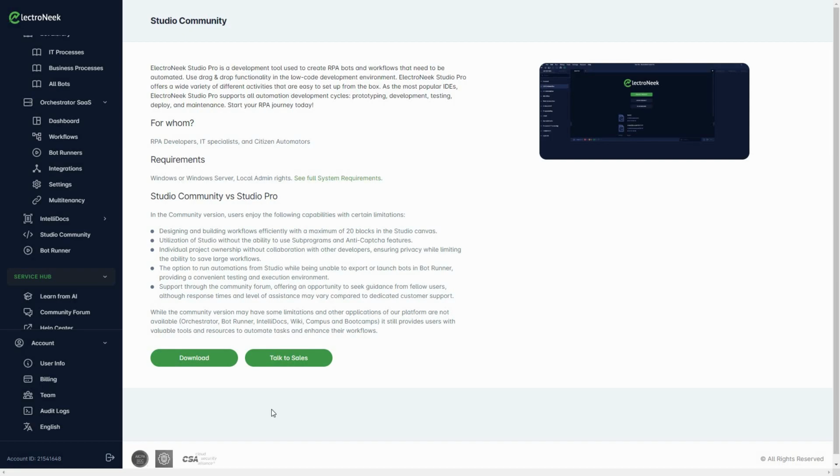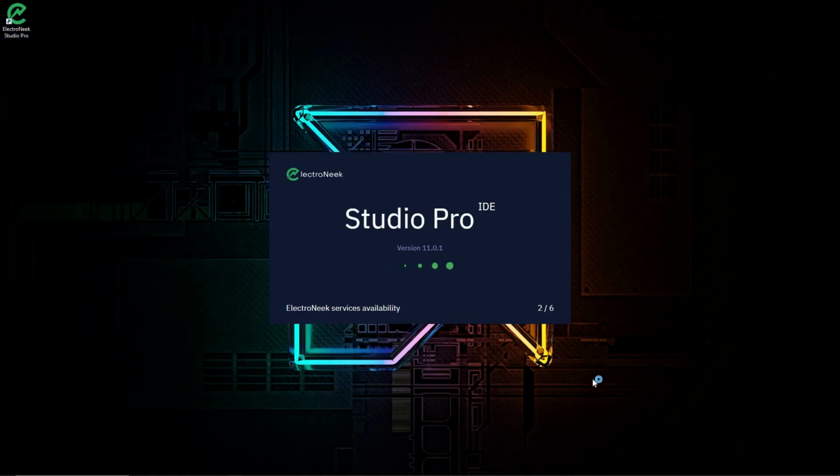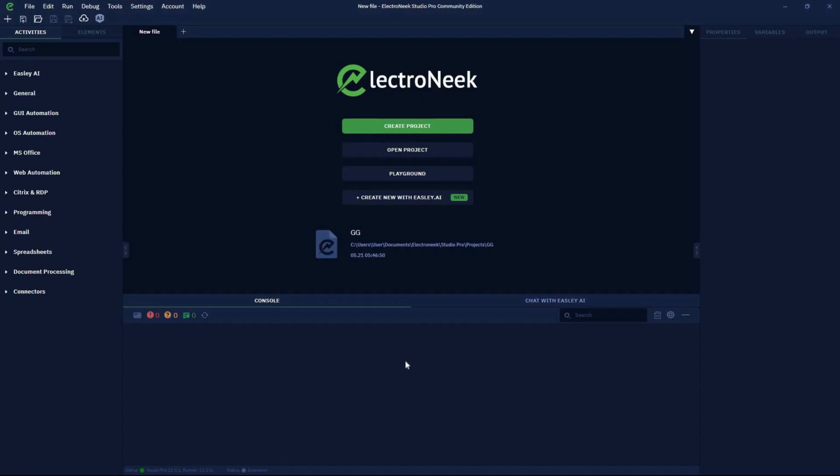So after you download the Studio Pro, it is going to be about 300 megabytes in size. So make sure you install that. And once you install that, it is going to appear like this. So now let's open this. So as you can see, now we have opened the studio, ElectroNeek Studio.